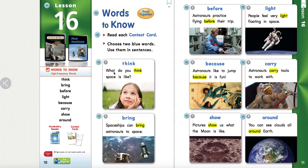Think. What do you think space is like? Bring. Spaceships can bring astronauts to space. Before. Astronauts practice flying before their trip.